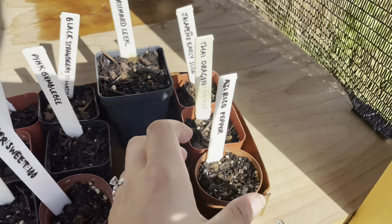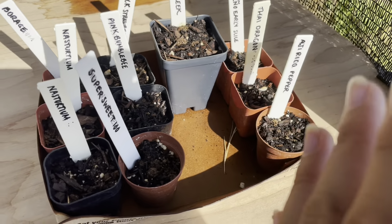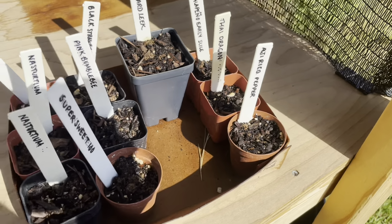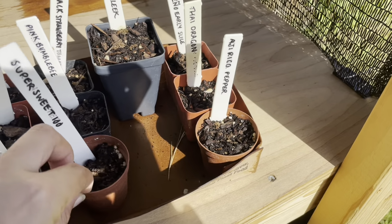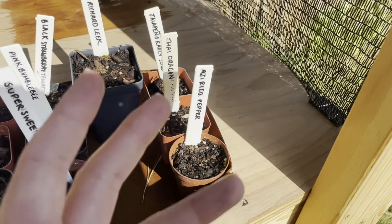So what you want to do if you are going to grow peppers before the fall season is look at how many days you have left until your last frost. I have about 85 to 90, which is plenty of time. But even with that risk, I'm growing smaller peppers. You're going to want to do this for tomatoes as well. But I'm growing smaller peppers because it'll take less days for you to get ripe fruit.